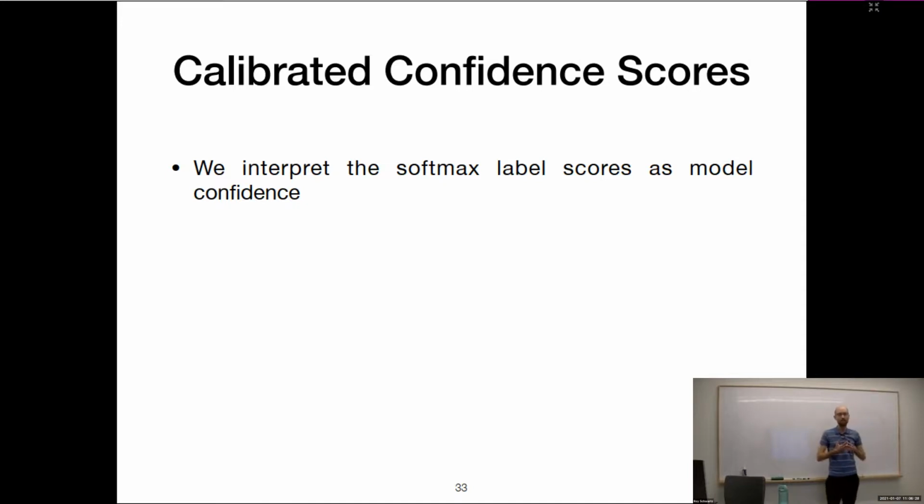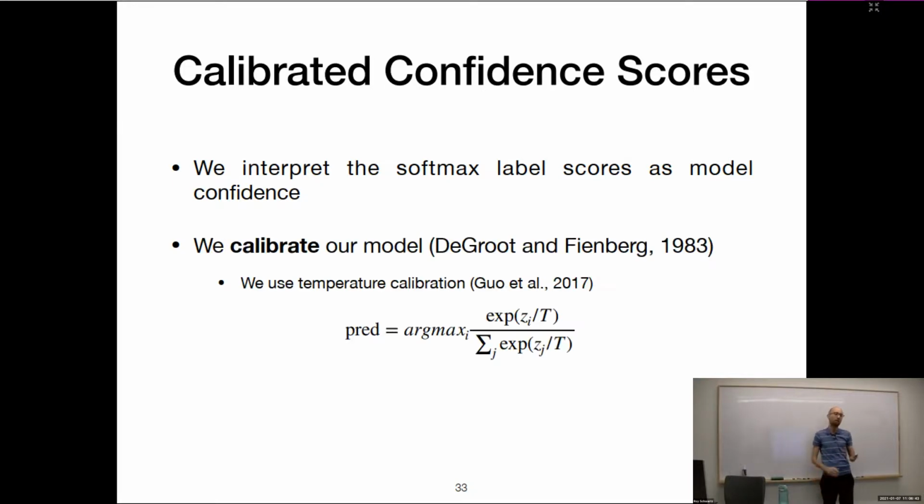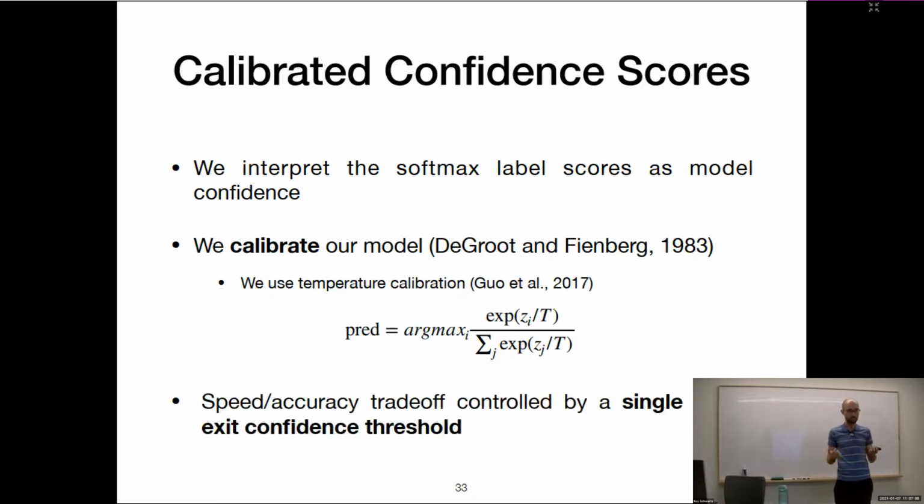So we take the softmax label score of the model as our model confidence. Basically, the model returns already a softmax, which is a normalized score between 0 and 1. So for the most predicted label, you can take the number that tells you how confident the model is. We use a technique called model calibration, which for those who are not familiar, tries to encourage the model to align well with its actual predictions, meaning that if the model gives a confidence score of 70%, the chances that it will be correct is actually 70%, because in many cases the models are not really good at estimating their chances of success.